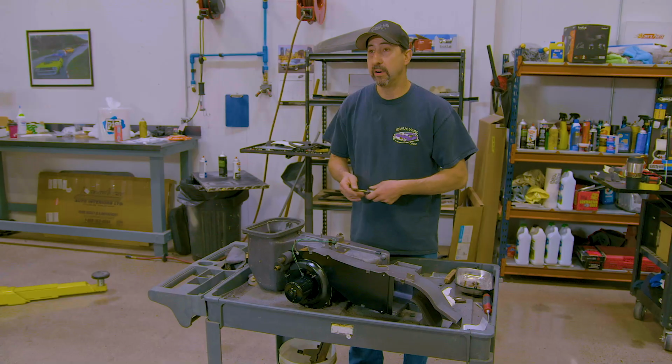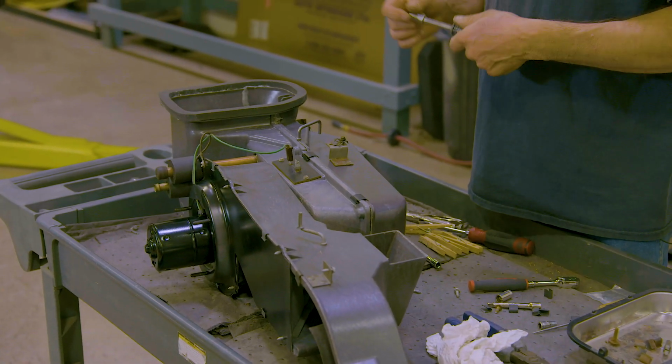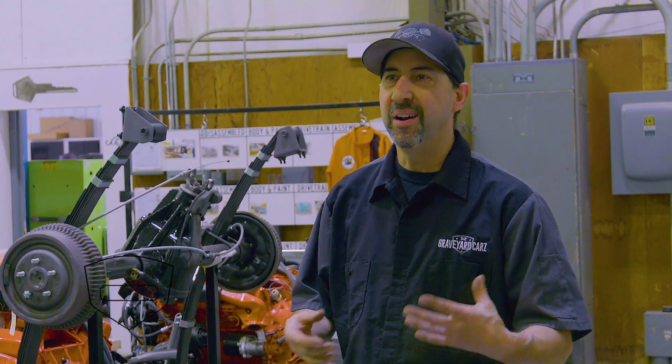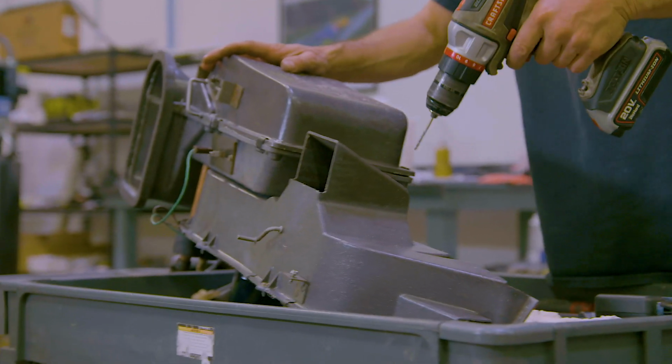What I got here is our heater box for our Firepower car. It's basically a standard E-body heater box. This one went really well. We had a really good core, so it was really easy to restore. Didn't have to put in a whole lot of new parts. It was just taking it apart, going through it, cleaning it up, putting all the new gaskets and seals in there, and putting it back together.